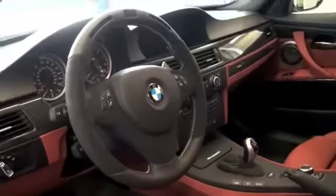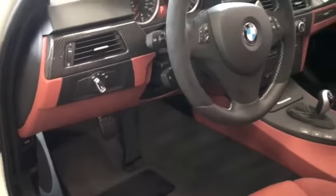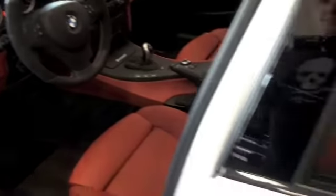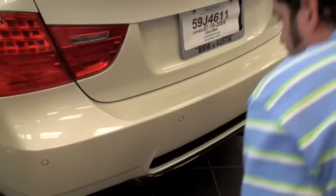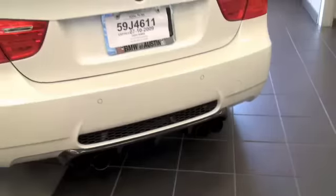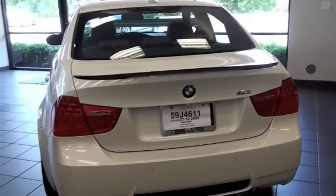That's sweet, man. And I'm really liking the fiber on the inside, too. Even that door smell, this sounds sweet. Check the spoiler. The bugs, isn't it? It's that little white piece. And it's a sweet diffuser, man. Likey.